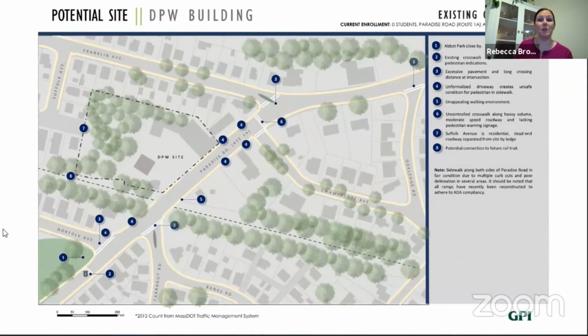The last one is the DPW site. I'll go quickly through this one because this site didn't work particularly well for a lot of reasons. While the DPW site is located close to Abbott Park and the future rail trail, which provide benefits to this school location, it's right on Route 1A, which is a congested roadway. As I mentioned, there are a lot of commercial curb cuts along the road that create a lot of additional conflict. There are also some intersections with wide open curb cuts that have long pedestrian crossings.